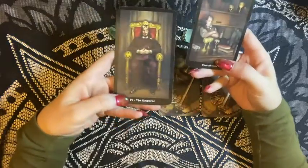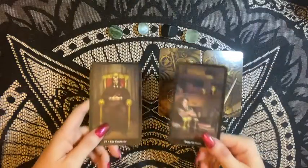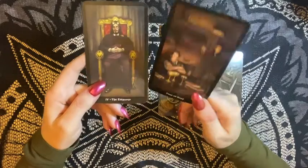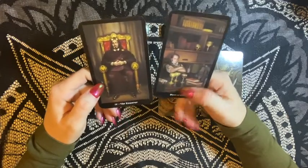Nice. It also just brought up that the Emperor card is a 4 and this is a 4. So 4, 4. This is a pretty solid message. And I had to pull 4 cards for you. That's what Spirit wanted. So 4, 4, 4. It's a big number coming through for pile 1. Definitely an angel number. Grounding a lot of things into reality.